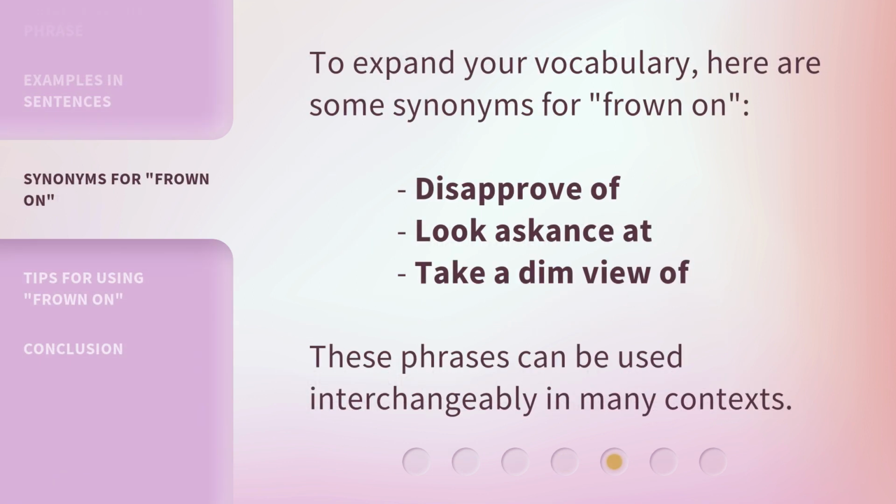To expand your vocabulary, here are some synonyms for frown on. Disapprove of, look askance at, take a dim view of. These phrases can be used interchangeably in many contexts.